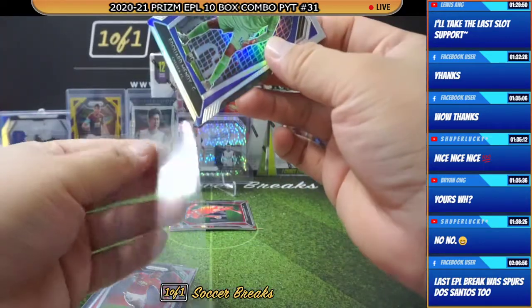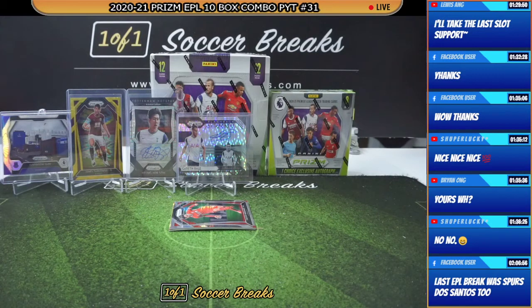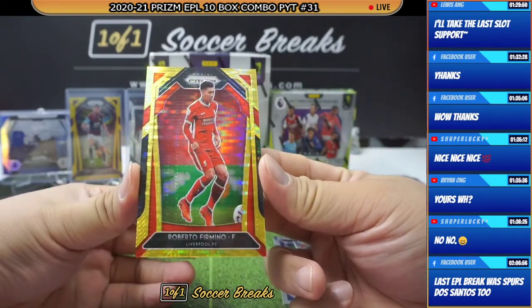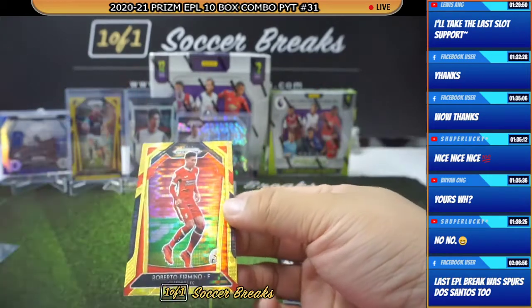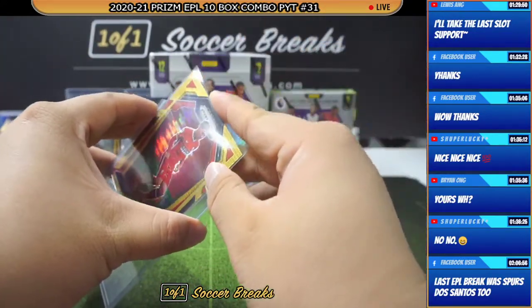Who's gonna be getting that gold? Who is gonna get that gold? Wow, congratulations Liverpool, Bobby Firmino going to Osora Tsubasa, 1 of 10. Congratulations, it is a Firmino kind of break.